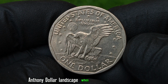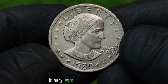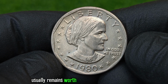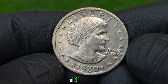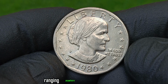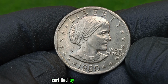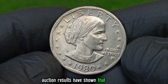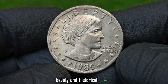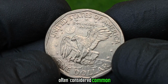When discussing market value, the contrast between condition levels becomes crystal clear. In very worn or damaged condition, the 1980 P Susan B. Anthony dollar usually remains worth little more than its face value of $1. However, in uncirculated or near-mint state, its market value can climb steadily, ranging anywhere from $1,000 to $8,000 for rare varieties or high-grade examples certified by top grading services. Auction results have shown that collectors are willing to pay substantial premiums for coins that combine rarity, beauty, and historical weight. This steady appreciation trend demonstrates how even a coin series often considered common can hold hidden gems for those who dig deeper.